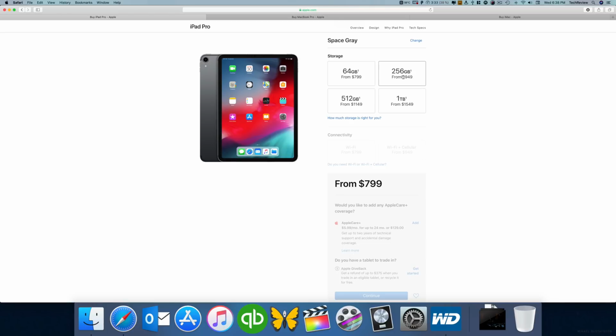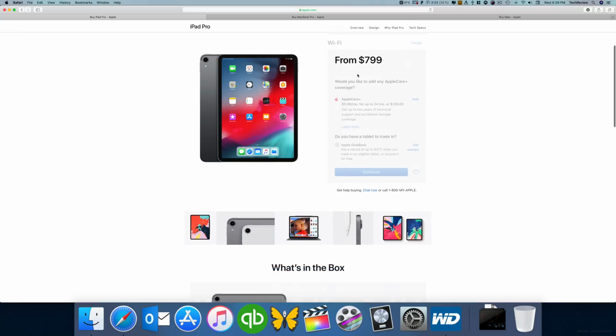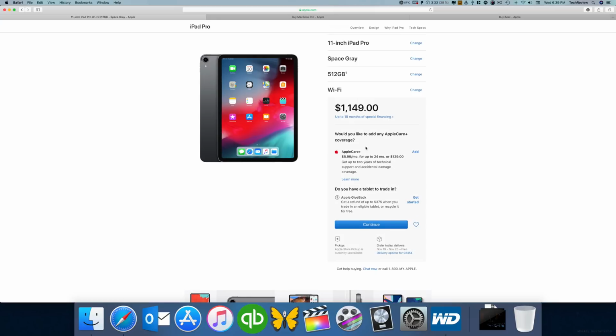Once we bump into the relevant range for storage with a lot of pro users who might be using this iPad, we're definitely in the 256 gigabyte region, and that is going for $949 specifically for the 11-inch iPad Pro. So let's just go middle of the road here with the 512 gigabyte iPad Pro. Maybe this is your main computer. Maybe you have all of your documents on here. Now let's go for the Wi-Fi model specifically, just because we want to keep pricing down, and we're already at $1149 basically. So we're already at over $1,000 for this iPad Pro.